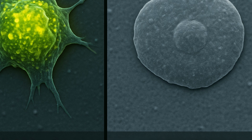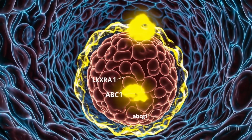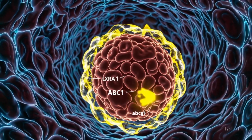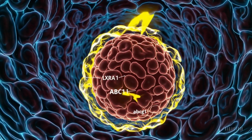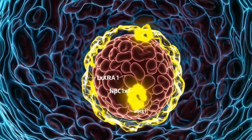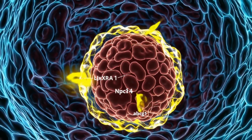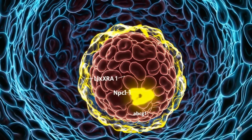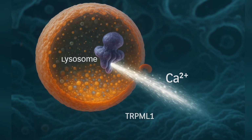Within macrophages, niacin upregulates LXRA through a calcium-dependent mechanism. Upon entering the cell, niacin stimulates CD38, which catalyzes the formation of nicotinic acid adenine dinucleotide phosphate, NAADP. NAADP triggers calcium release from lysosomes via TRPML1 channels, and this localized calcium signaling cascade activates LXRA. Activated LXRA then induces the expression of key genes involved in cholesterol efflux, namely Niemann-Pick C1, NPC1, ATP binding cassette transporter A1, ABCA1, and G1, ABCG1.